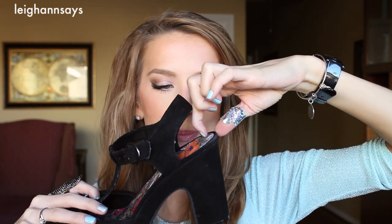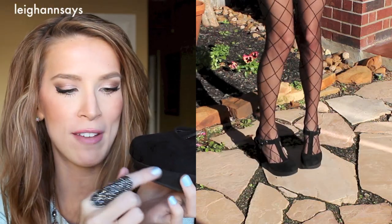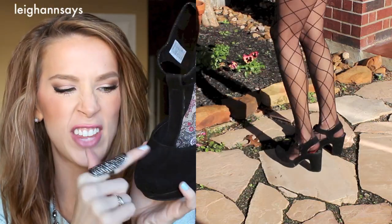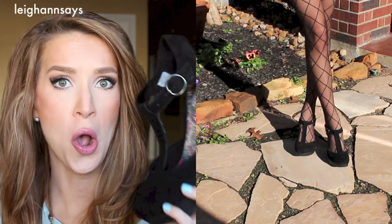There is a little baby gap right here. I think I could easily fix that if I use one of those little half pad guys. They're a little bit of a platform of fake wood. They're kind of a fake suede material. I don't know. I'm just pretty much all about these.